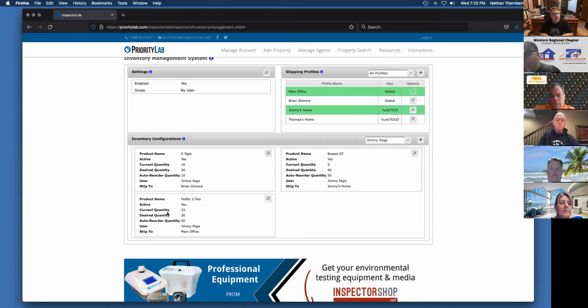So let's say that you have configurations for all of these things for every one of your guys. You got their shipping labels, you got Breeze liquid scintillation, you got the Breeze S2, the cassette, the e-tapes, 6 different things. The first item to hit a trigger for reorder, and this is a really cool feature, will automatically calculate what it takes to get all of the items back up to full capacity, the capacity you set. And that will be the shipment that they get.